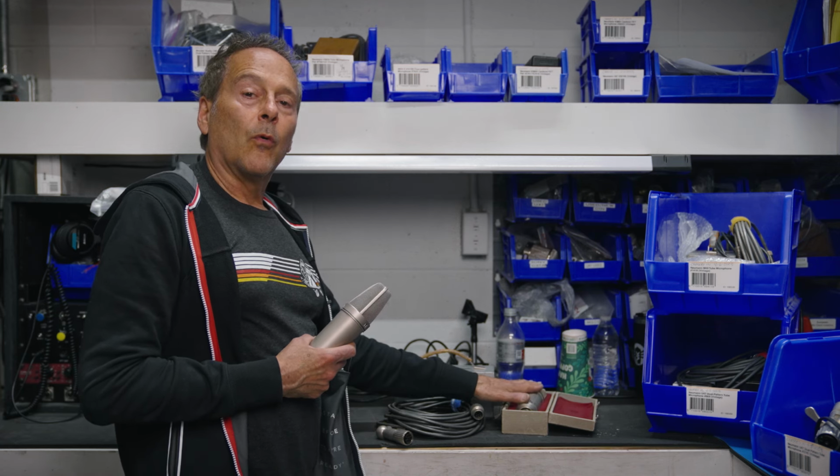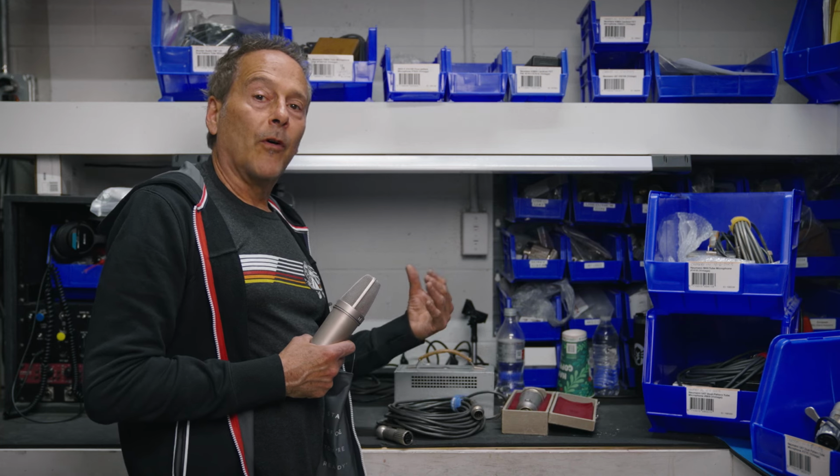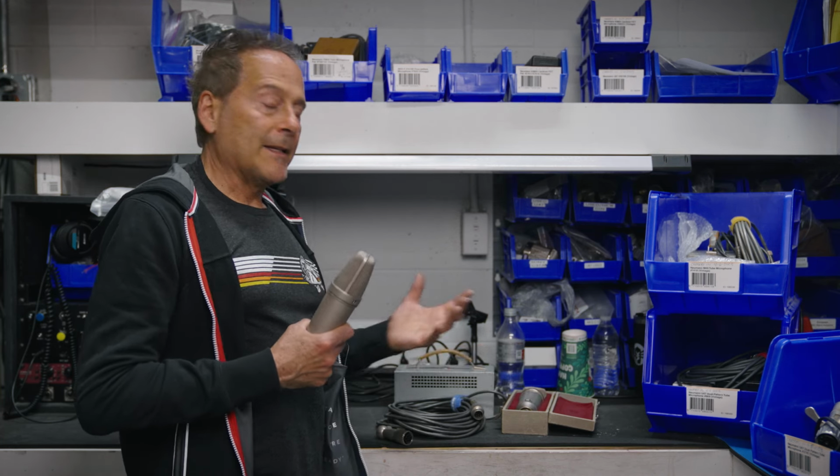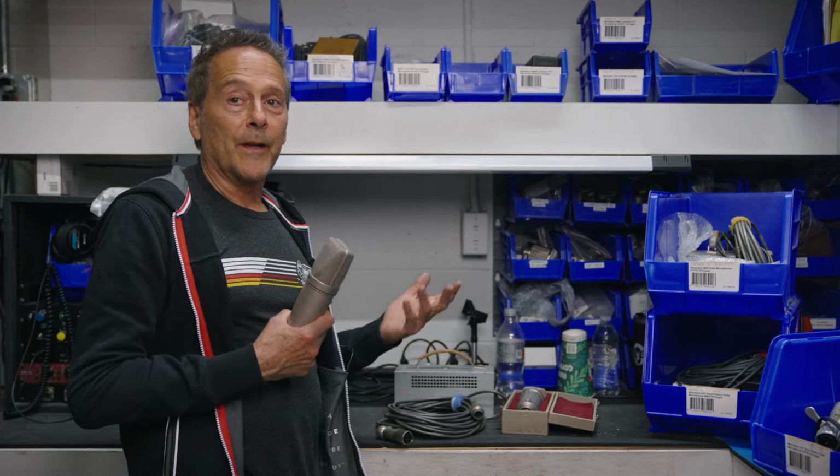The 87 is a bit brighter, while this one has a top end that's a little more rolled off and subtle, making the energy of the low mids come forward more. So on different styles of vocalists, or depending on what you're recording, you might find one or the other useful.